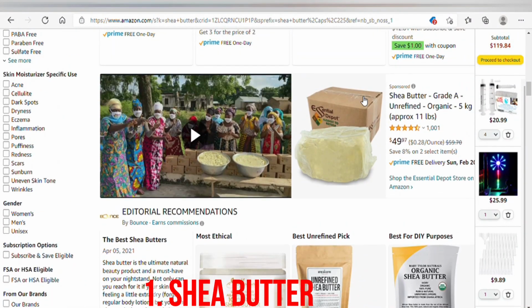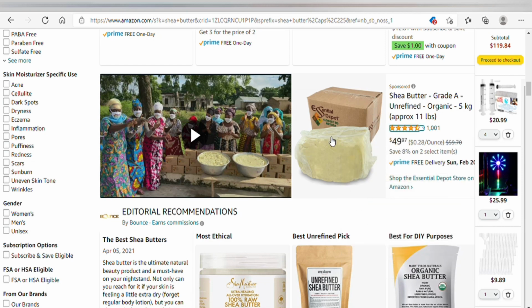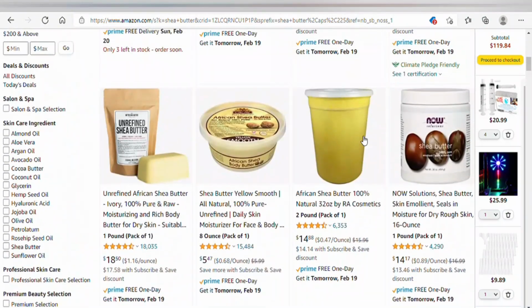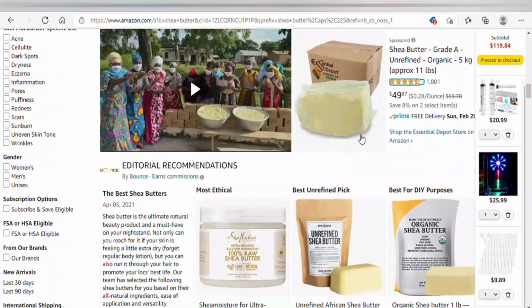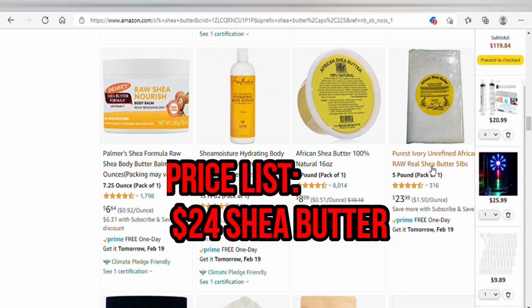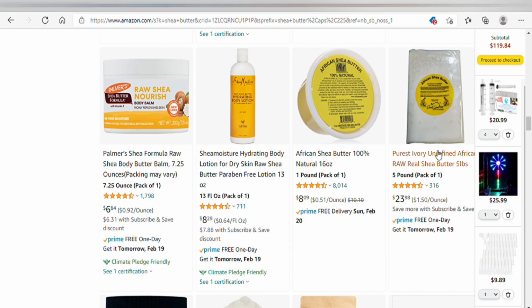I've seen this brand before actually. They almost have 5 stars for 11 pounds. That's actually a great buy for $50, because for 1 pound you paying like almost $20. That's a great buy for 11 pounds. So we're gonna go with this 5 pound for $23. So this is gonna be just like my other video. 5 pounds for only, we're gonna say $24.